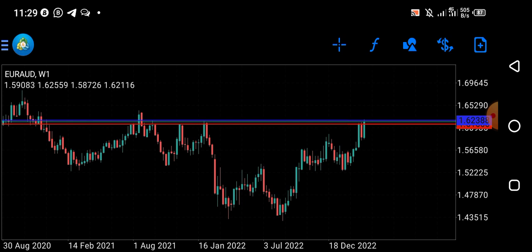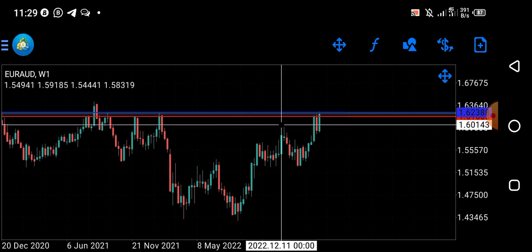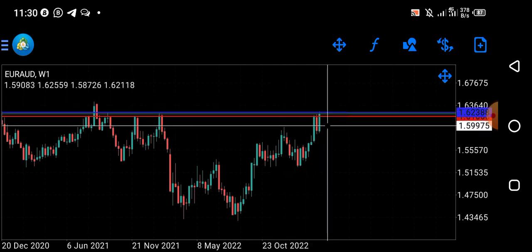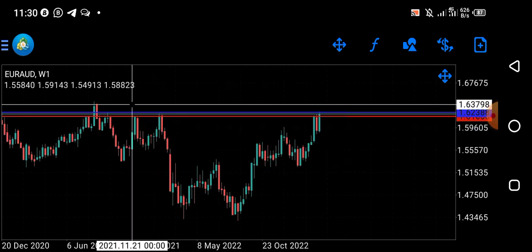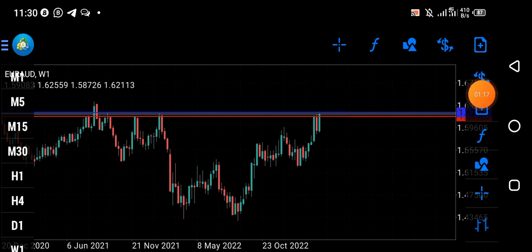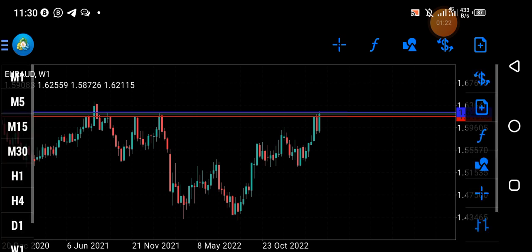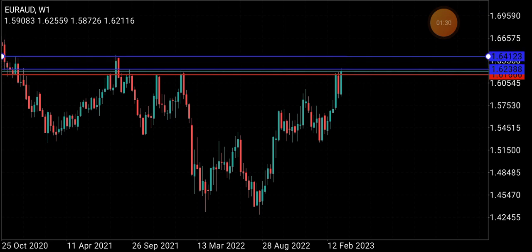If you look at the chart price action on Euro Aussie, this is the weekly, you would see that it's currently at a strong resistance level. There's a high probability that price will pull back from that resistance, or it aims for the next resistance, which is about 180 pips from the current market price.